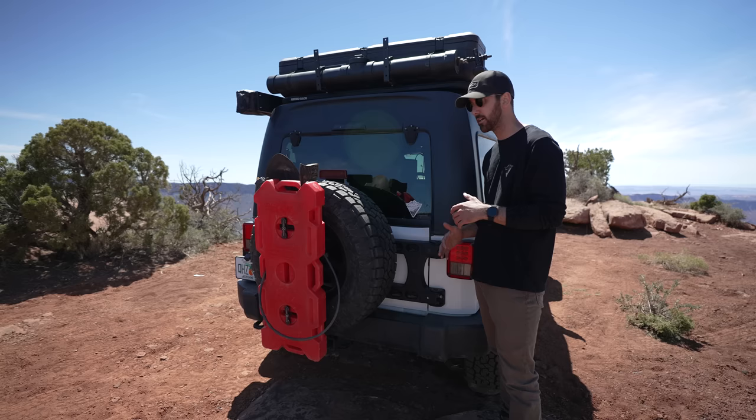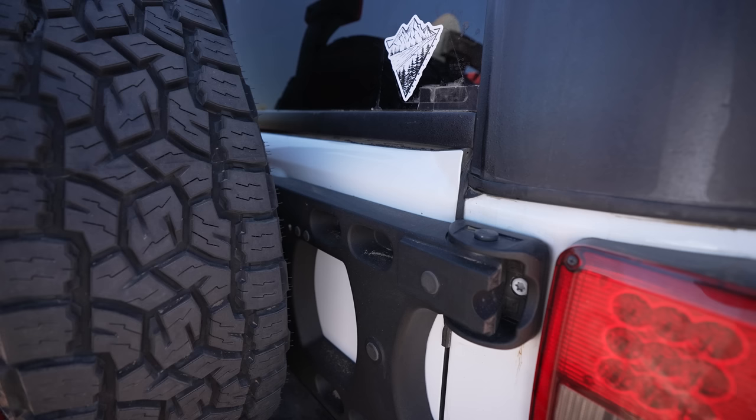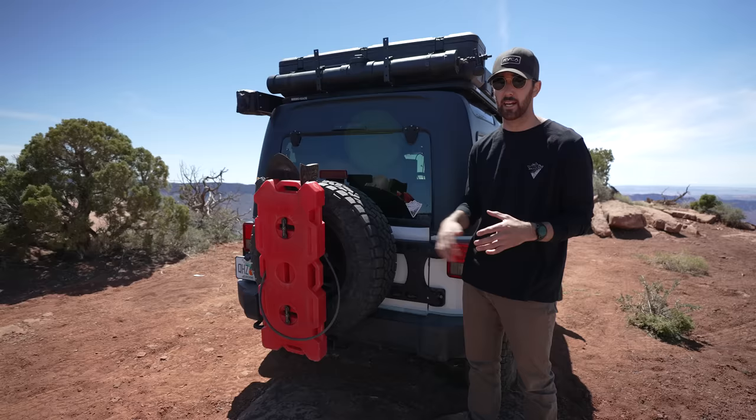With all this extra weight on the back, I upgraded to the TerraFlex HD hinge carrier. This is just kind of peace of mind for me because I do have a good amount of weight on this back tire carrier, and I do stand on this quite a bit to get up to the Pelican case. So having this little upgrade, like I said, just gives me a little bit of peace of mind.